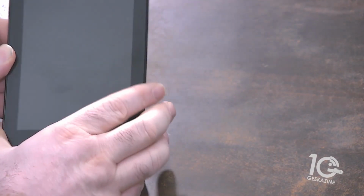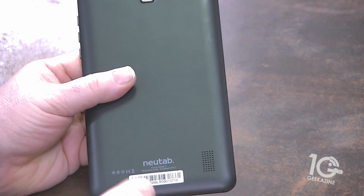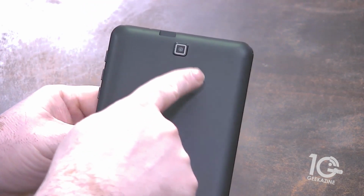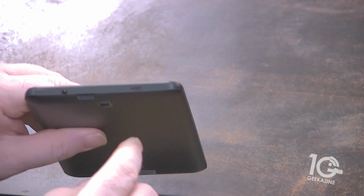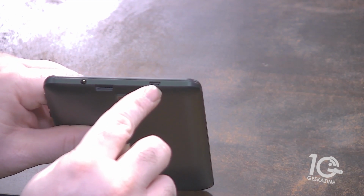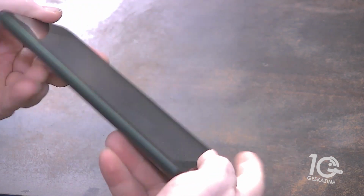As you can see, standard 7-inch tablet right here. On the back, it's of course, Neutab. We got the camera up on top, SD card right here. Up on top, we've got the charging USB, and then of course a headphone jack. Nothing on the bottom. On the sides, we have the power and the volume buttons as well.